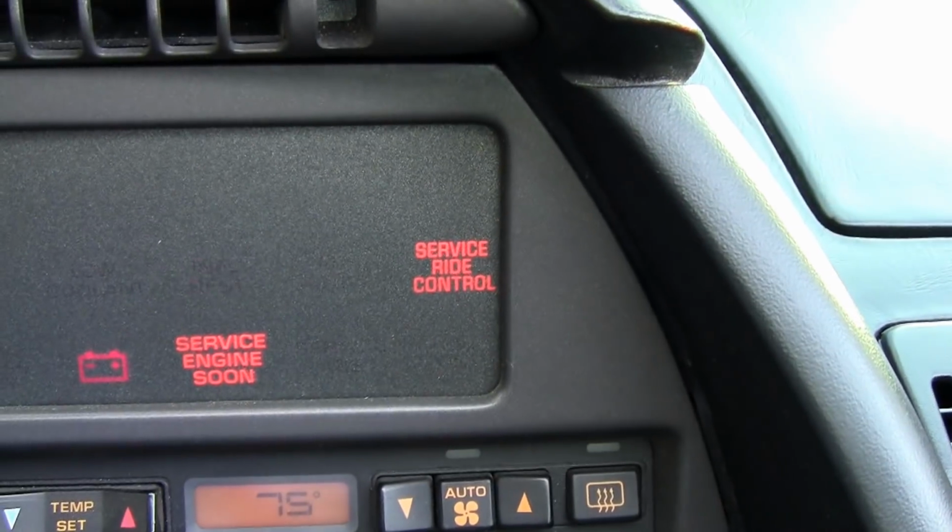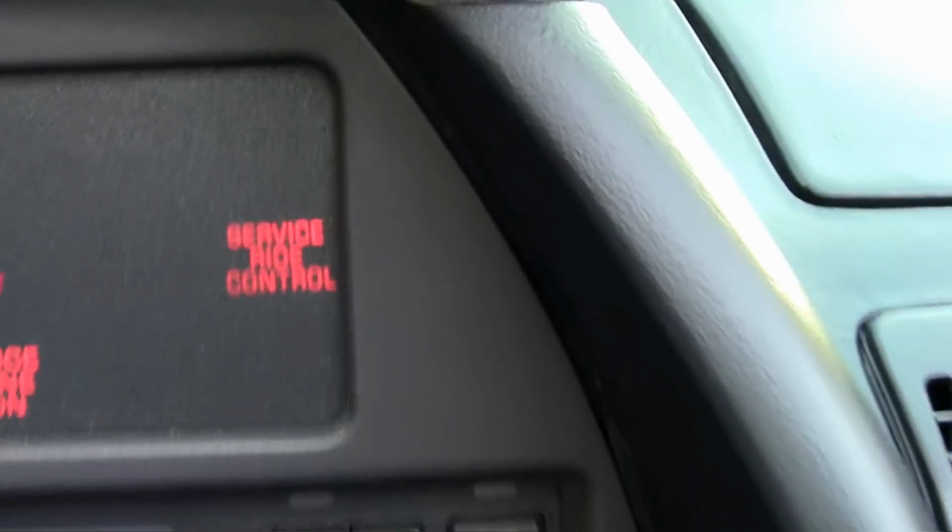But another thing that drives me nuts about this car, and I know a lot of people are like this, and I know I am, is I hate lights being on my dash because they're not supposed to be on there. But on my car, let me turn this key switch on. I have a service ride control light, which you can see right here, which never, ever, ever goes out.